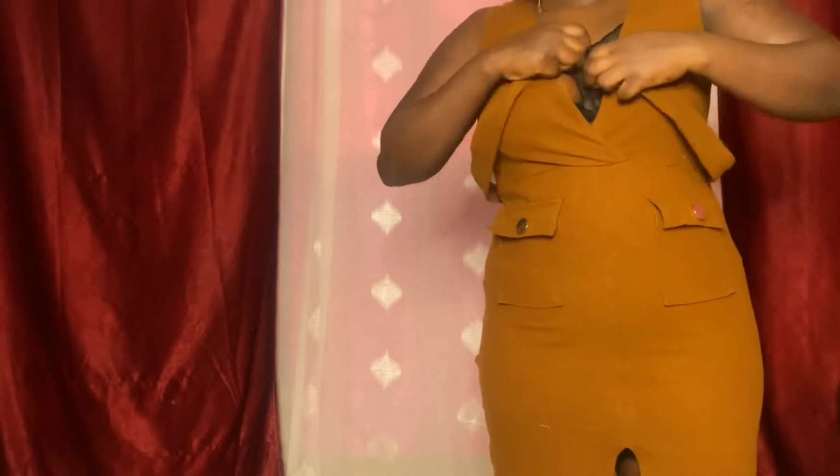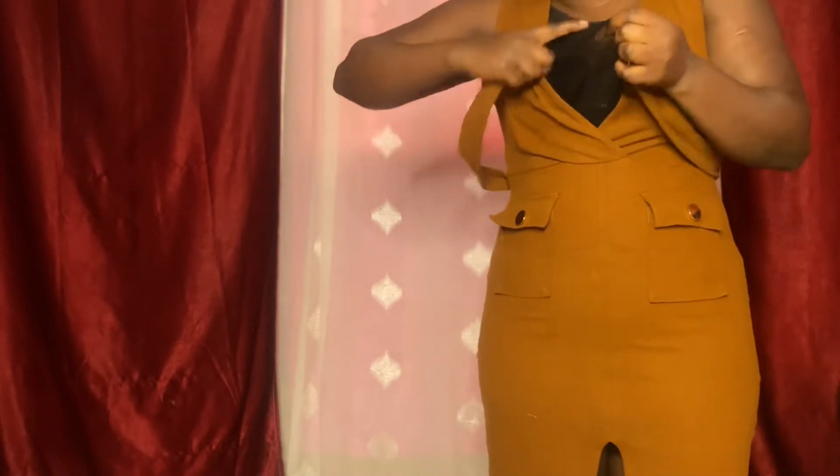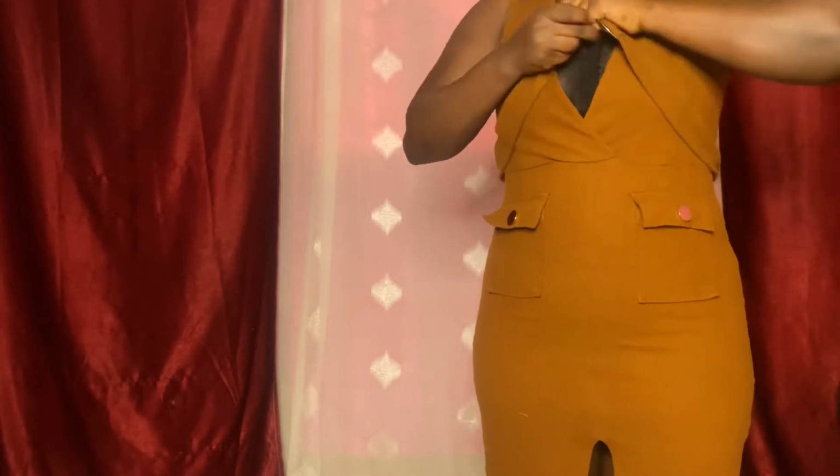It's super, super cute. I think I can adjust this one there and just put on some pin there and make it look like that. Yeah, it's too open. It's too open. Or since I have this body shaper inside, let me try and adjust it, like the lace comes there.